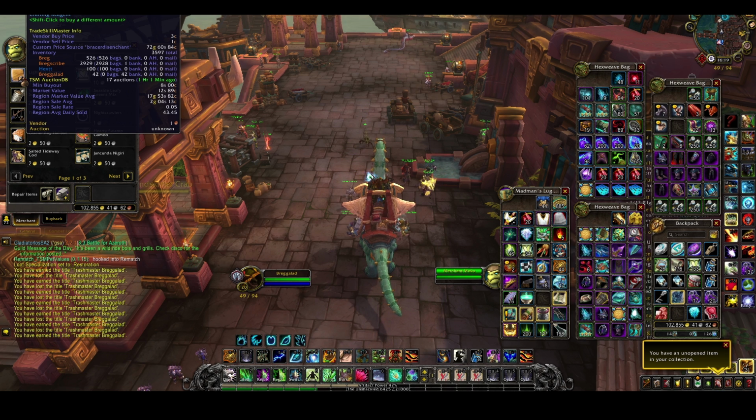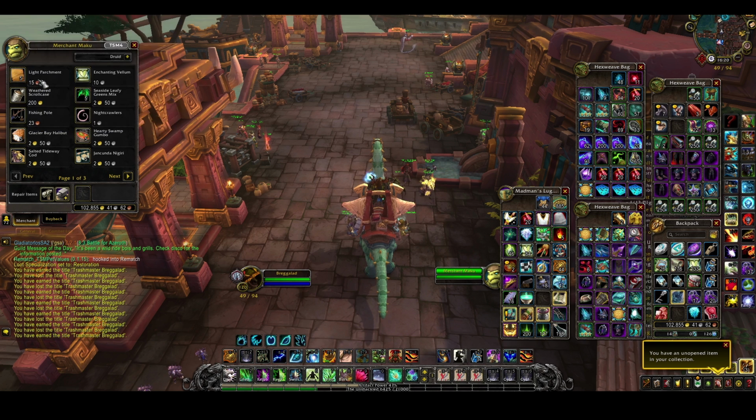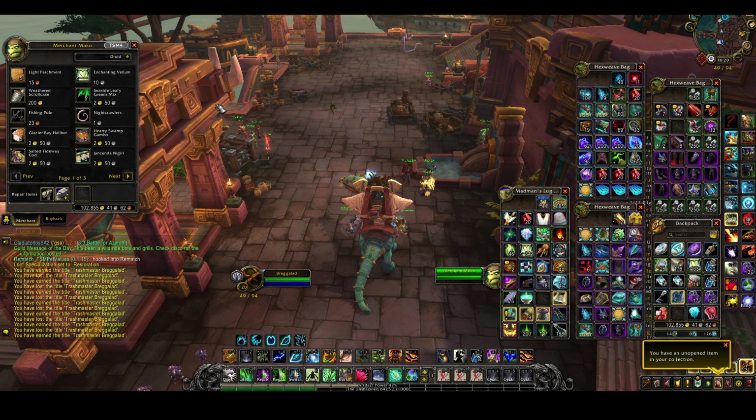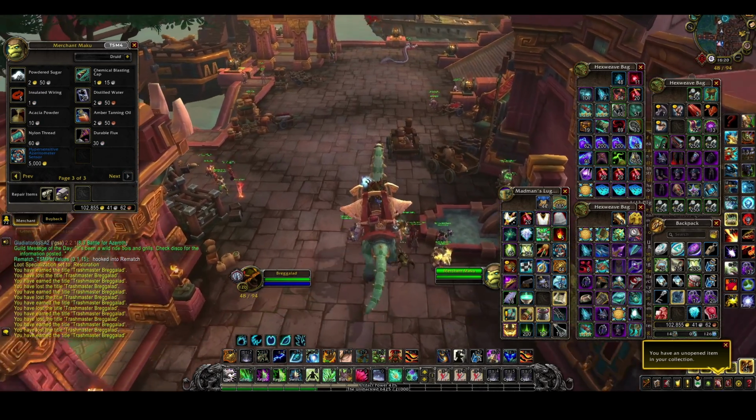There's also stuff such as the enchanting and light vellums. The light parchment, 8 silver on my server, so not great, but still huge profit margin. And the enchanting vellum, 2 silver, and people will often buy like 50 of those at once. So 2 gold even, so that's 2 gold times 50 is like 100 gold. So again, you can make gold from that.